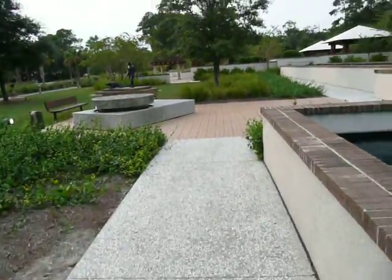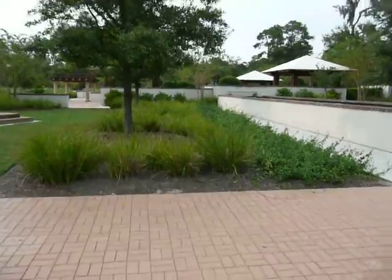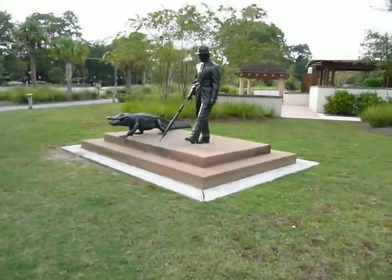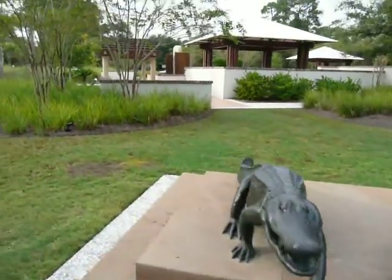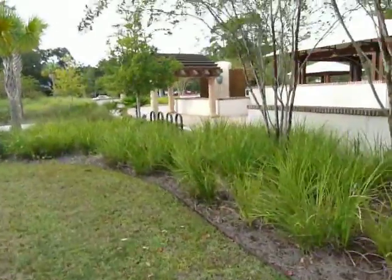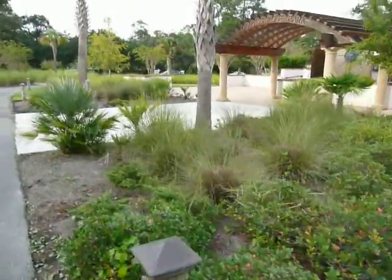Now the walled area with the two canvas tops over there actually have plaques that show the history of Hilton Head. We'll just take a quick walk over that way. I remember when the Fraser family was here just a few years ago to open the park, and that was a lot of fun. We had quite a few people speak and pay tribute to all that they have done, including given a lot of land to the town of Hilton Head for churches and open space.